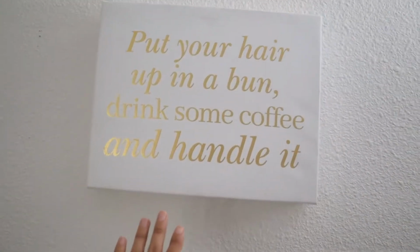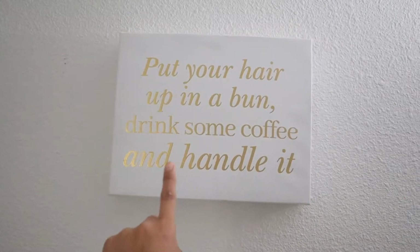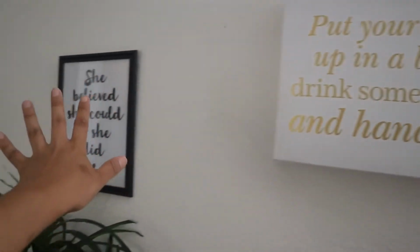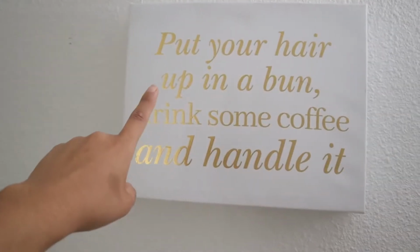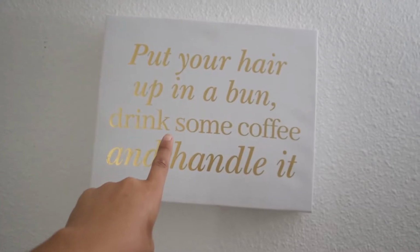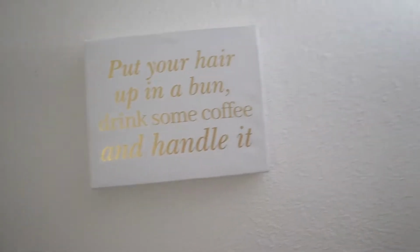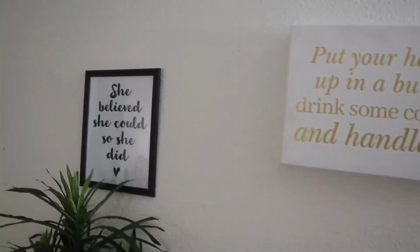And then for this piece, you guys, I've been having this piece for years. I don't remember where I got this. It might have been Dee Dee's or Ross, but it's super cute. I love having really cute quotes in my room. I feel like it's just so inspiring and motivational. It does say, put your hair up in a bun, drink some coffee, and handle it. I love it because my hair is always up in a bun, and I need my coffee like 100 times in one day. I know that's bad, but I love coffee, so I thought this was perfect.